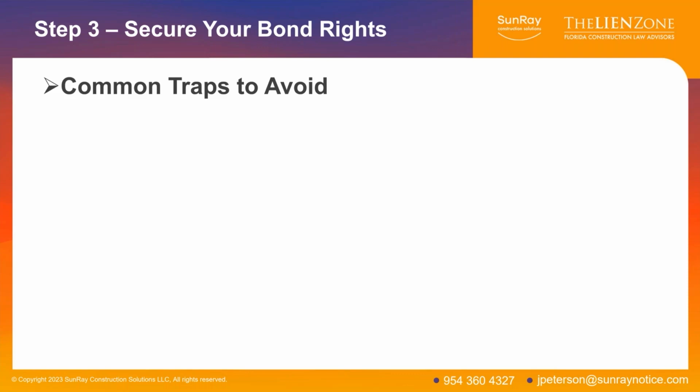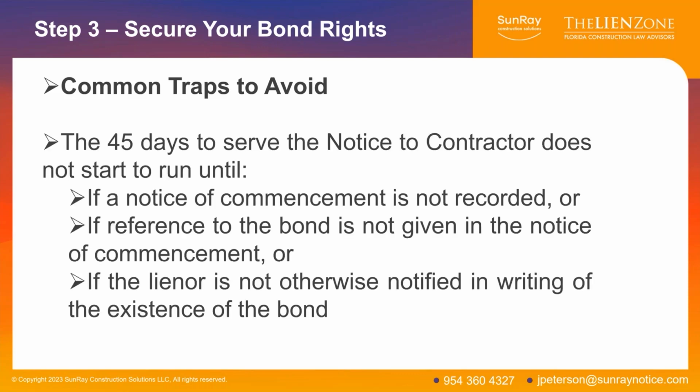So here are some common traps we see with respect to bond claims. You need to know that the 45 days to serve the notice to contractor doesn't start to run, again, assuming that you needed to send it, if a notice of commencement is not recorded, if the bond is not referenced in the notice of commencement, or you as the lienor don't otherwise know that the bond even exists.